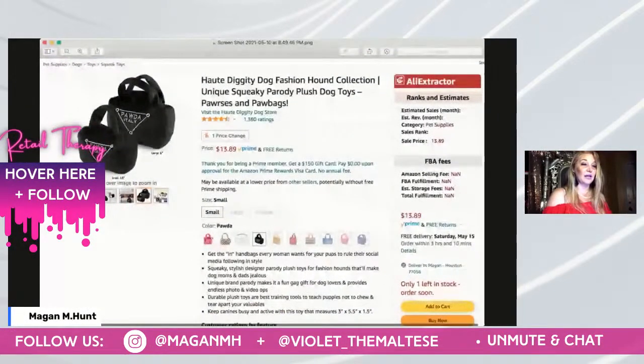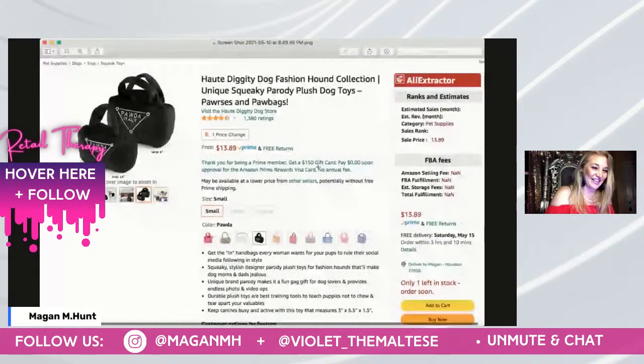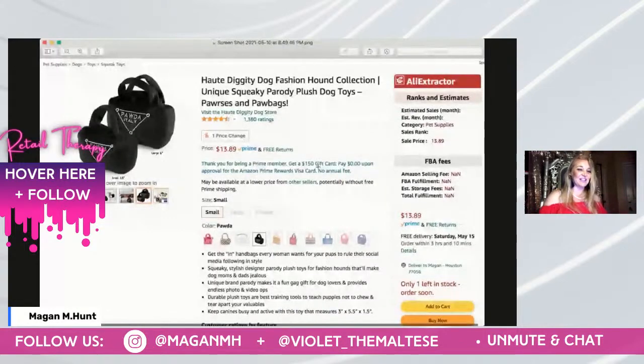Okay, and again, same brand, Diggity Dog. This is for the fashion collection. The parody plush dog toys, the purses and paw bags. But they have it in Chuno, like Louis Vuitton, Chewy Vuitton. Instead of Tiffany and Company, they have Sniffany and Company. They have all the different ones.